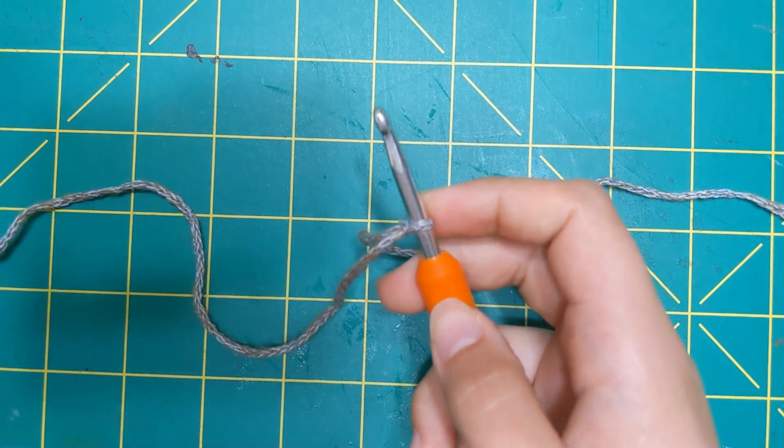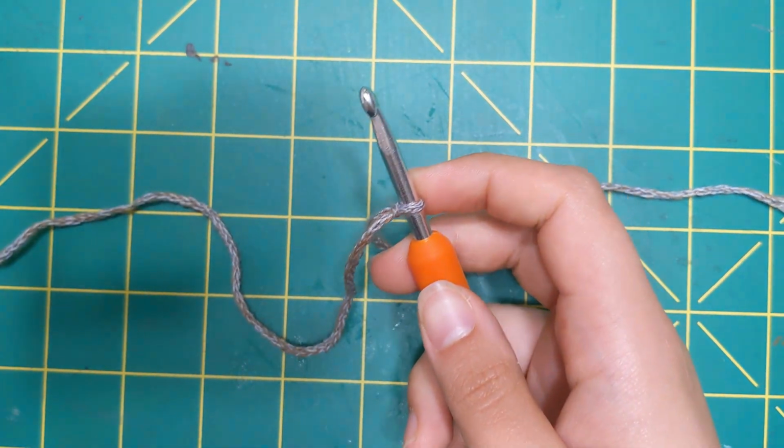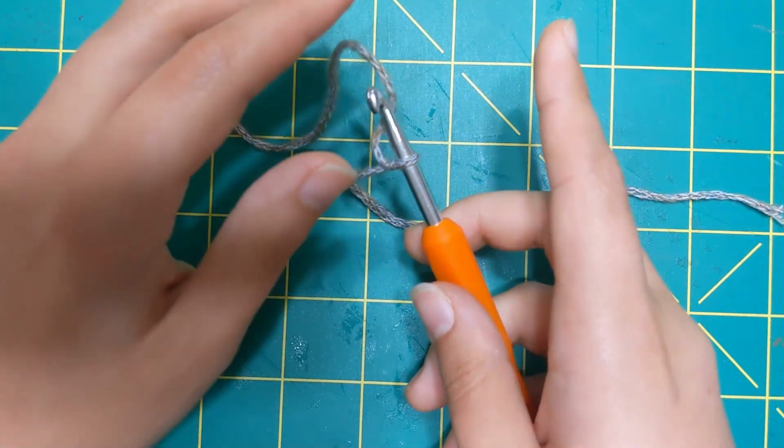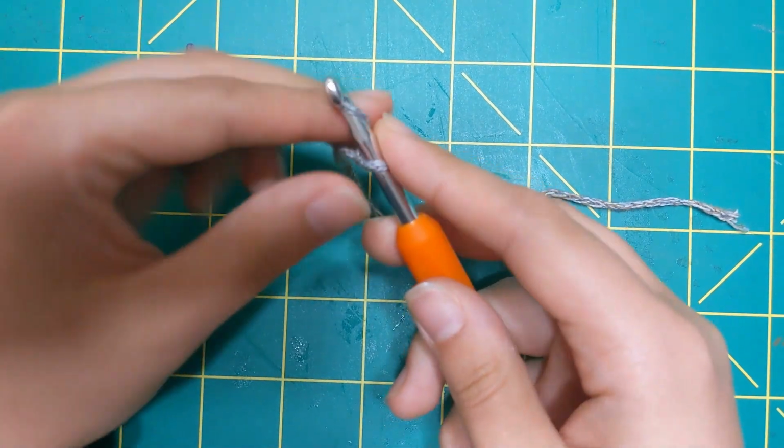How we're going to start our leaf is we're going to start by chaining 10. I would recommend a slightly loose-ish tension for this. I wouldn't make it super tight.